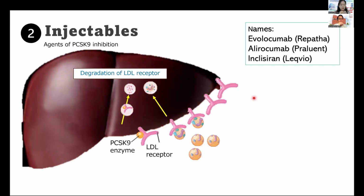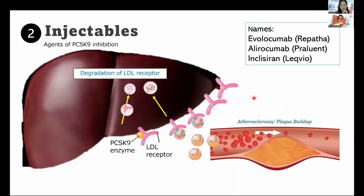Next is the very exciting injectables. So the medical term is called PCSK9 inhibitors. So we have a few of these. Let's talk about how it works first. So remember I said, right, there's cholesterol plaques, and what brings that cholesterol are lipid particles. We want to lower the number of lipid particles, LDL, and the clearance is through LDL receptors, this little pink color thing. So this LDL receptor clears the LDL, goes to the liver and throws it away.